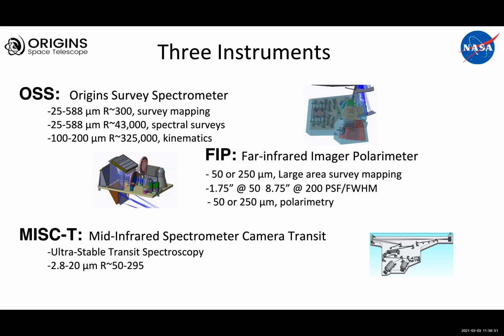So it's really the OSS, the Origins Survey Spectrometer for the Origins mission, that's most interesting. It covers a wide wavelength range from 25 to almost 600 microns. It has a low resolution spectroscopic mode and a very high resolution spectroscopic mode fed by an FTS. The low resolution mode is six gratings and slits.